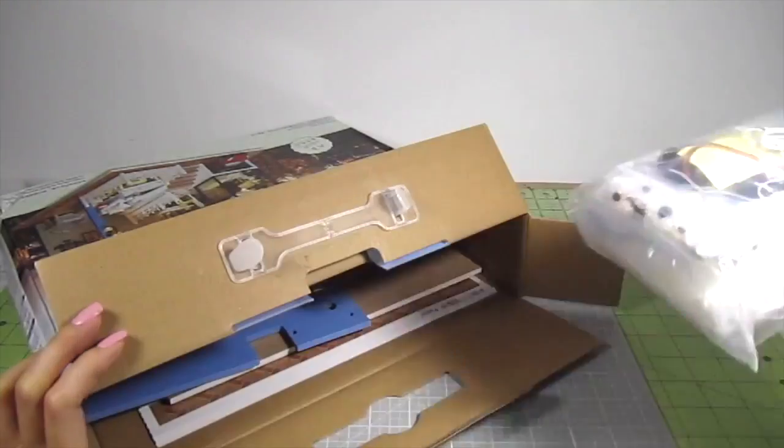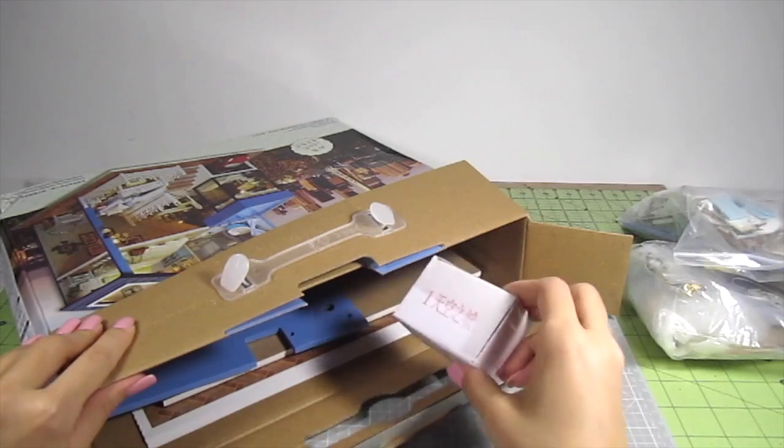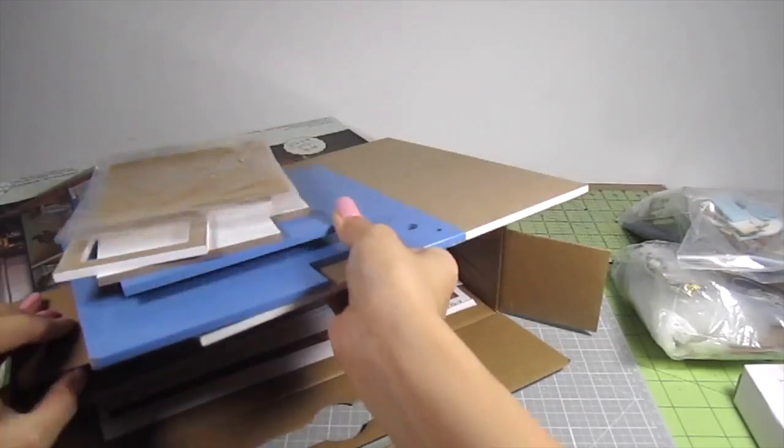I love these kits because they come with absolutely everything that you need. The walls, the floors, the accessories, absolutely everything.